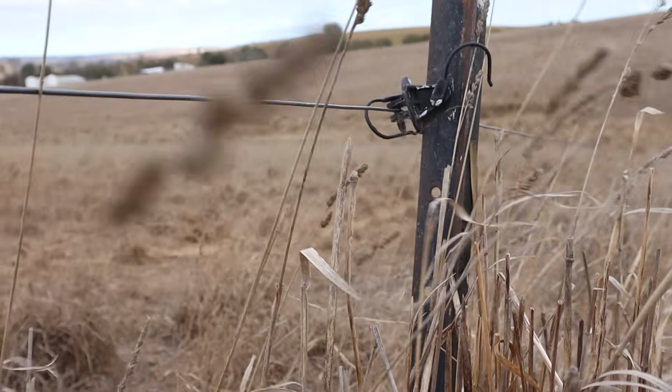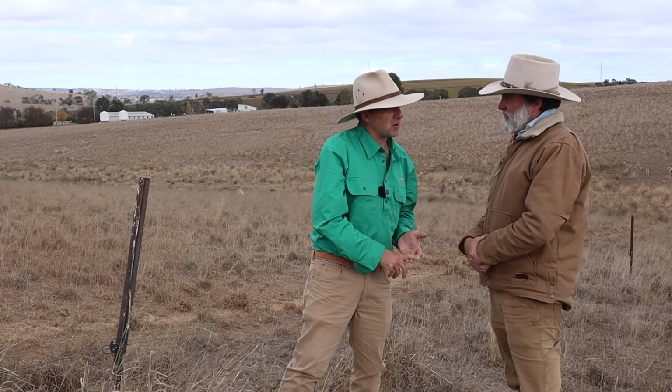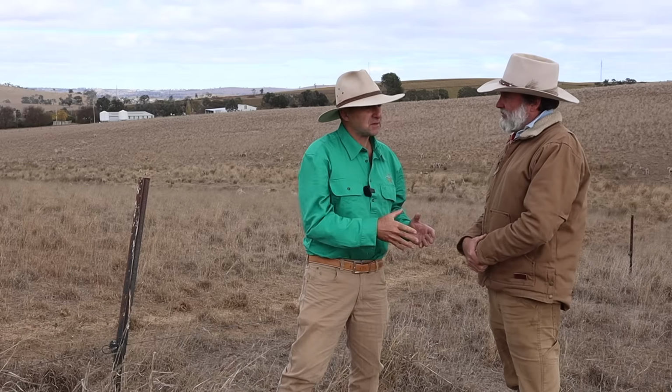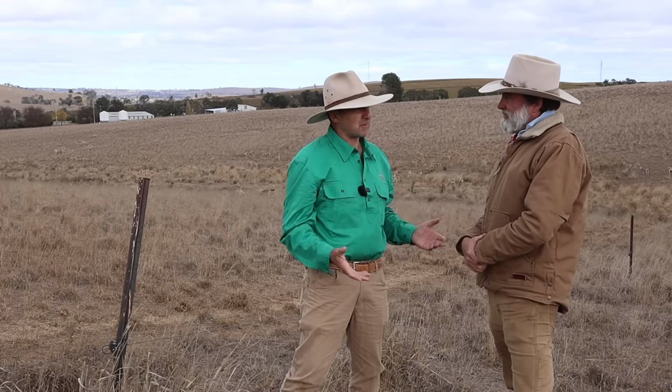Now there's another secret here as well. People will tell you that you can't manage sheep behind an electric fence, you can't manage goats behind an electric fence, you can't manage cattle behind an electric fence. Would you suggest perhaps that if your animals are not respecting a powerful fence, it could be a hint to you to have a look at your paddock management?